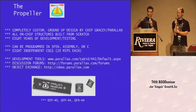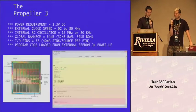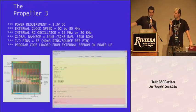You can write it in Spin, which is their own language that they developed for the Propeller, or assembly or C. We did ours in Spin. Requirements for this thing: the Propeller runs on 3.3 volts, so we needed a linear regulator for that. But it can run up to 80 megahertz and has lots of I/O pins.